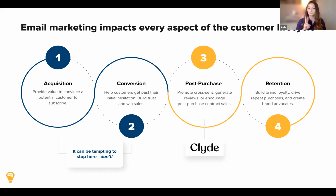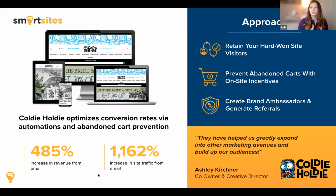So today I'm going to highlight 2 client success stories and tell you a little bit about how Smart Sites helped them achieve their business goals. First, we have the brand Coldy Holdy. They are a Shopify brand that specializes in custom drink koozies for weddings and other large events. They originally came to Smart Sites for SEO and PPC services, and we saw really great results.